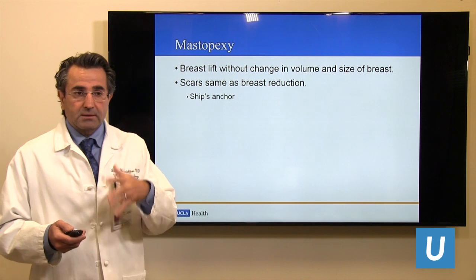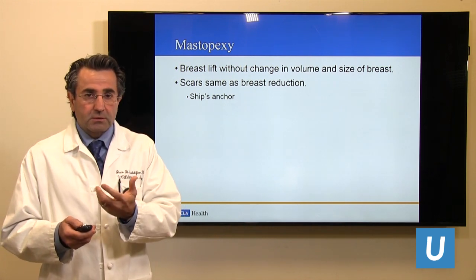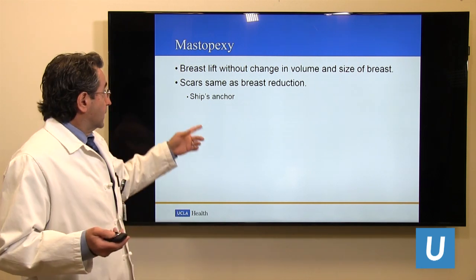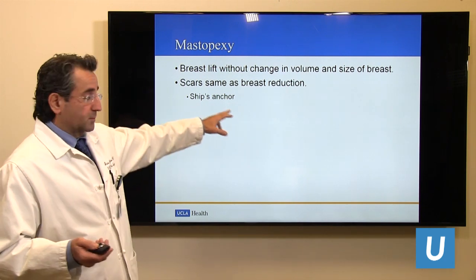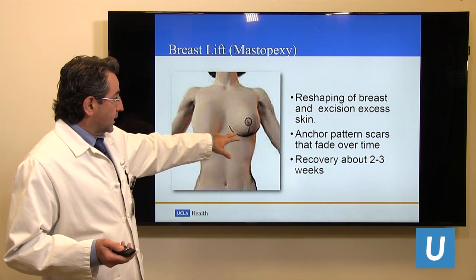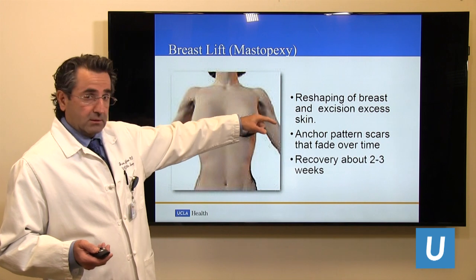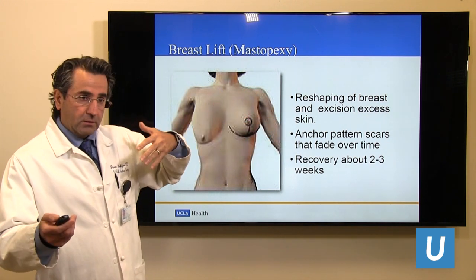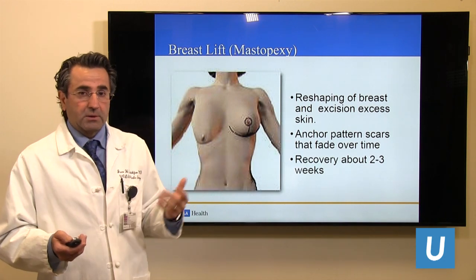Mastopexy is basically the same operation as a reduction, where it produces perkiness of the breast without the loss of volume. Essentially, it's a breast lift. And the scars are exactly the same as a breast reduction. It's a ship's anchor looking scar, and it looks like that in an animated view. It reshapes the breast, lifts it, and in return, an anchor pattern scar is placed, and recovery is about 2 to 3 weeks, as with the breast reduction.